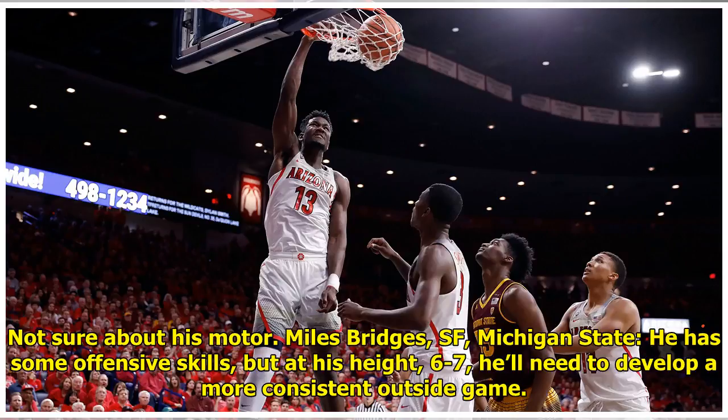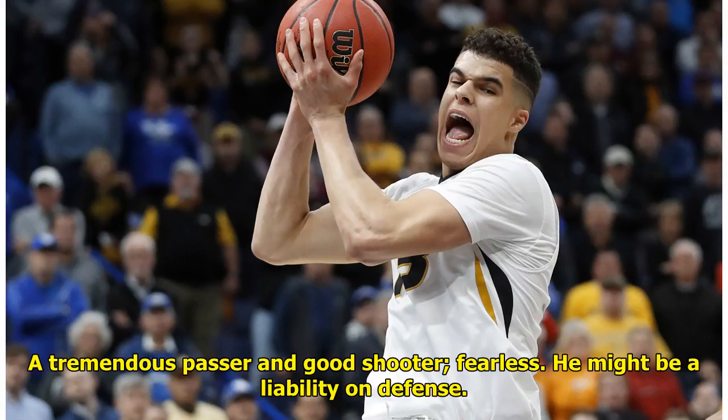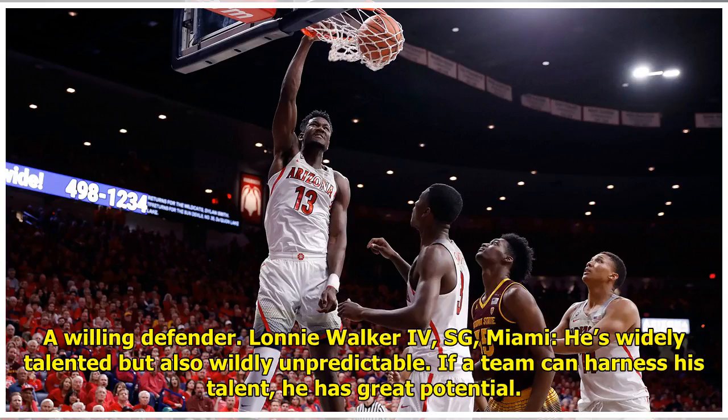Miles Bridges, SF, Michigan State, has some offensive skills, but at his height, 6'7", he'll need to develop a more consistent outside game. Trae Young, PG, Oklahoma, is small at 6'2", 178, but has a high basketball IQ. A tremendous passer and good shooter, fearless. He might be a liability on defense. Mikal Bridges, SG, Villanova, played within the winning team concept at Villanova, so he could fit in pretty quickly as a bench player. A willing defender. Lonnie Walker IV, SG, Miami, is widely talented but also wildly unpredictable. If a team can harness his talent, he has great potential.